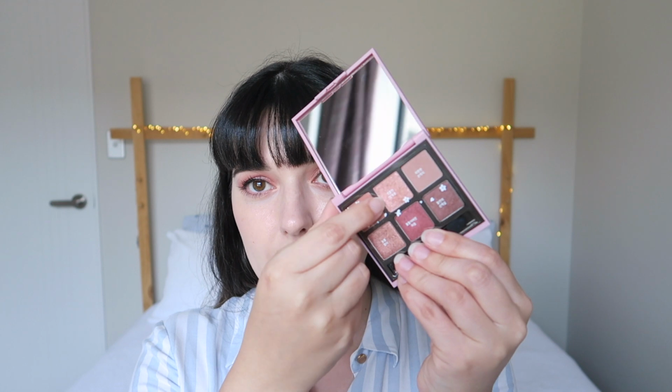I did find the quality of the eyeshadows to be fine. The only one that I had a little bit of trouble with was the shadow in the middle, which is called Night Blossom. It is the very glittery glitter in here. I found that it was such a sheer glitter that it didn't really have any underlying pigment. It was really just a glitter topper.